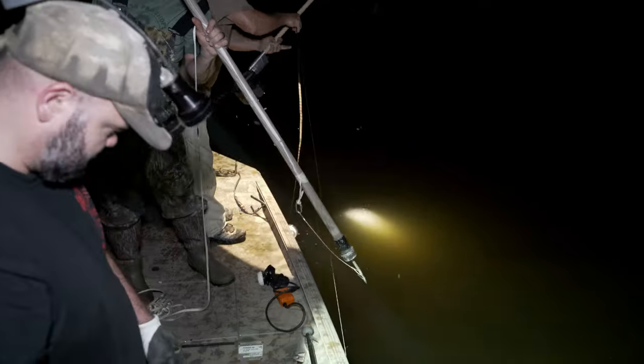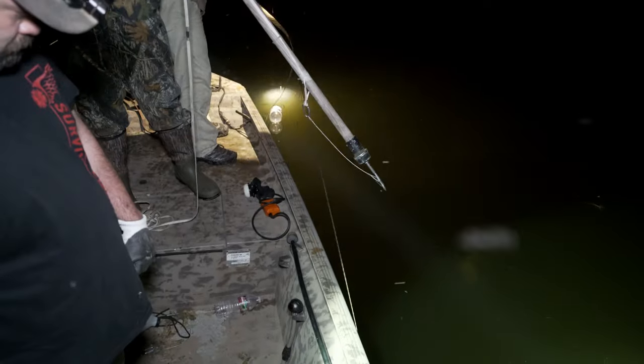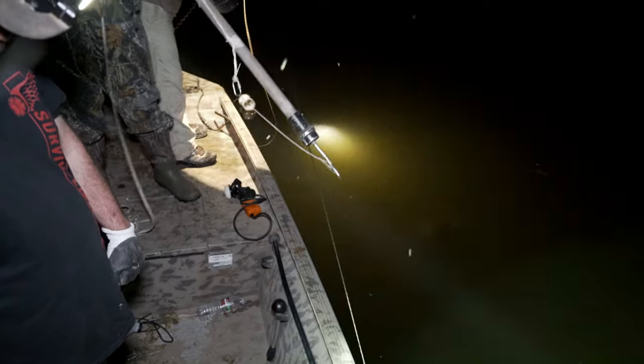Full wide now. And he's coming back, okay? So let him get right out in the light, okay? I'm gonna put my light pole down. Let him get right out here in the light. And when you stick him hard, we're gonna bring him right to me.